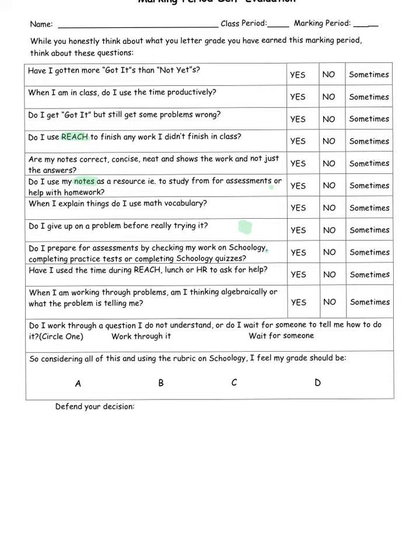Have I used the time during REACH, lunch, or homeroom to ask for help? Have you come and seen me for help? Or other teachers or other students for help? When I'm working through problems, am I thinking algebraically or what the problem is telling me? Am I actually thinking about the problem and saying, what does this actually mean? Not just let me look at the numbers and put down what I think should happen. Do I work through the question I do not understand, or do I wait for someone to tell me how to do it? That one's pretty self-explanatory.